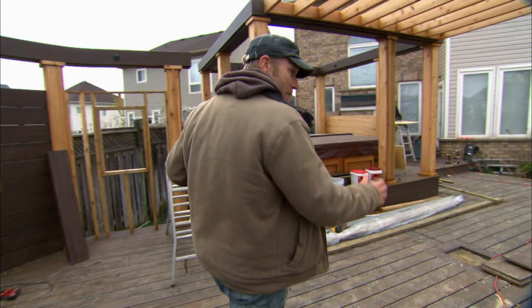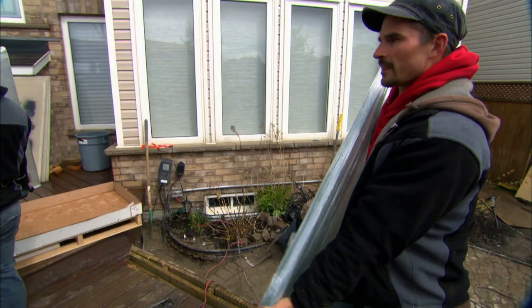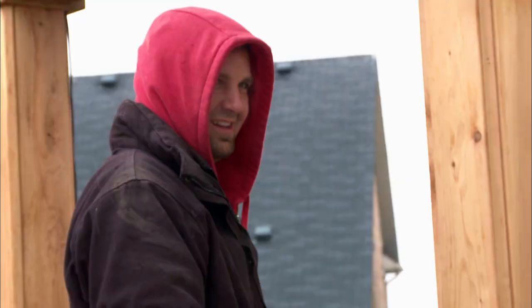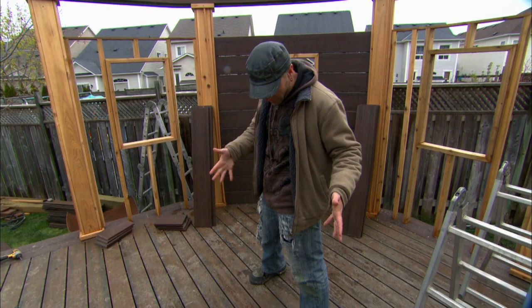Okay, we got the army showing up here today. We got Jeff plugging away down below in the landscaping. We got the glass that's hopefully gonna go in place today along with some LED lighting. So we got electrical being hooked up there as we speak. Heidi is also showing up. And we got a snowstorm on the way, which is absolutely unbelievable. But we got our gas fireplace, which is hopefully gonna be hooked up later on this afternoon, because we're gonna need it.